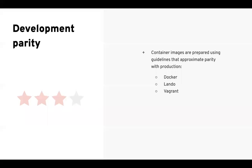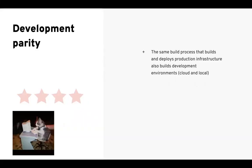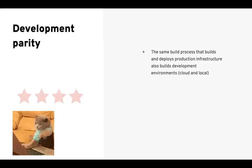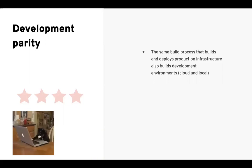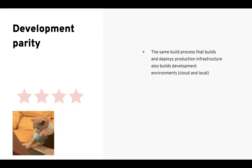If you provide container images, though, for your developers, and those are the container images that they use to develop and then deploy, and this is something you can do with Docker, Lando, to an extent Vagrant, 3 stars. 4 stars, happy cats. The same build process that builds and deploys production infrastructure also builds development environments for the cloud and local. With the Lando integration, we get very close to 4 stars on Platform.sh. There are still some differences. So we are probably at 3.5 stars on this, with our eye on getting to 4 stars in the future.